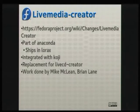So Live Media Creator has actually been a tool that's existed for a long time. It gets shipped in Lorax, which is part of the Anaconda stack of packages, and it calls into Anaconda, and Anaconda does the install to create the live media. So we get the benefit that we've instantly switched creating live CDs from Yum to DNF. It's gone from Python 2 to Python 3, which is a nice thing to have.